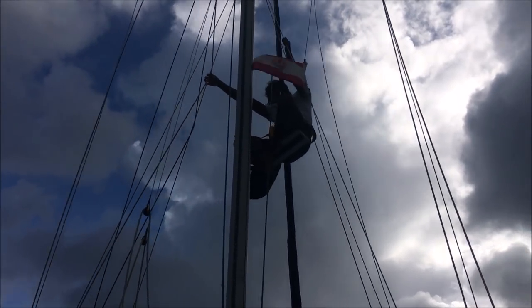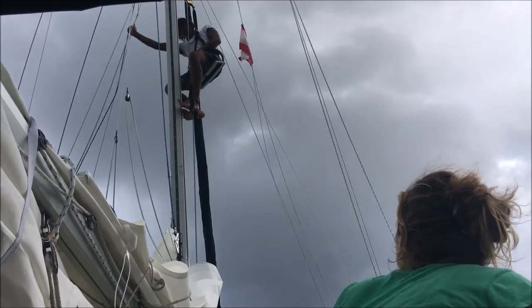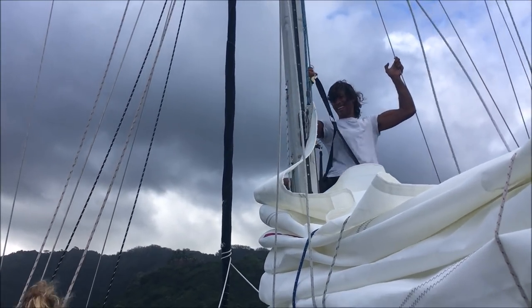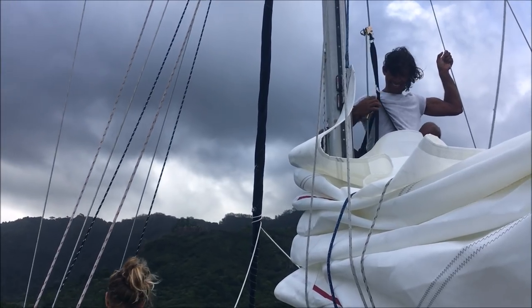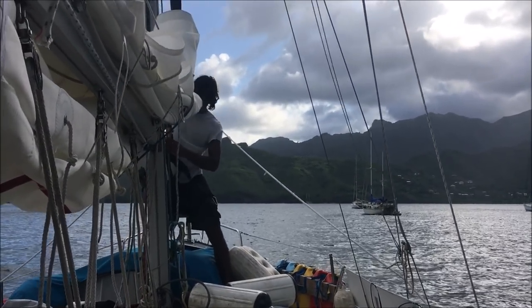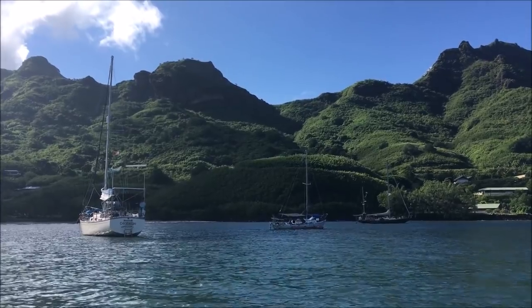Nuku Hiva Yacht Services put me up with the rigger, who was not a fan of my solo mast climber and would have preferred a bosun's chair, I believe. I was grateful to have him because I prefer not to climb the mast.